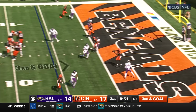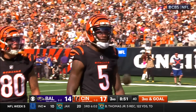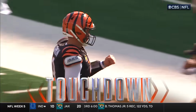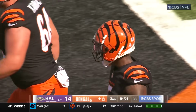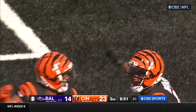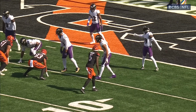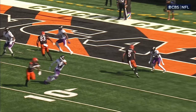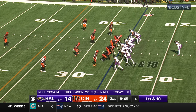Oh, they're bringing everybody. Caught for the touchdown. Higgins, 2nd today, and the 3rd thrown by Joe Burrow. 5-yard touchdown pass. 6.5-minute drive. Higgins going to be to the outside, but they bring pressure. So when you bring that pressure and drop out, there's some easy throws. You just have to get the ball out of your hands quick.